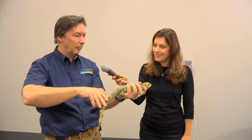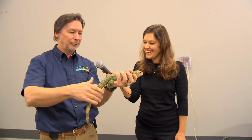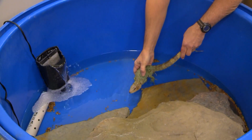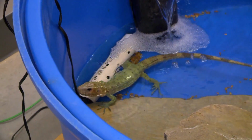And we're hoping that he will bask over the logs there and then go down and swim around. Something new and interesting here. So we wanted to move him up here into a larger holding tank. You ready, buddy? Oh, there he goes.